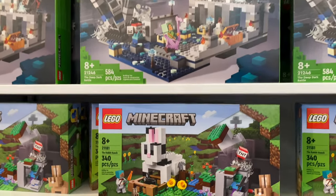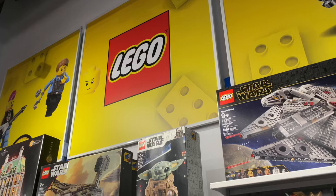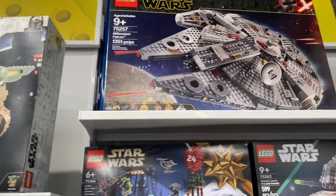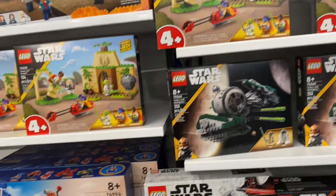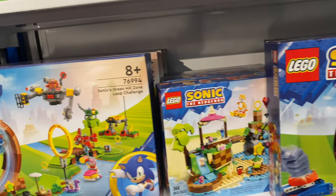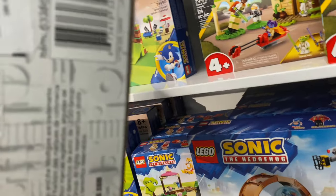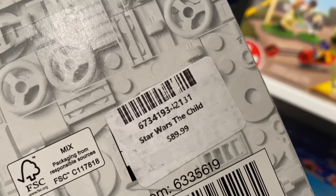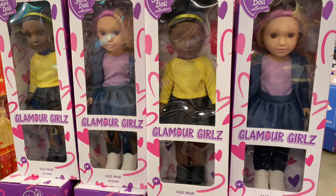Now we got Lego Minecraft here. Very popular in the video game section, as well as Legos. You got Star Wars here. You got the child up there. Look at this. These are, I'm assuming, very expensive. You got Lego Sonic the Hedgehog section here, just like the Mario section. Let's see how much this one is right here. $90 for Star Wars the Child. Oof. All right.